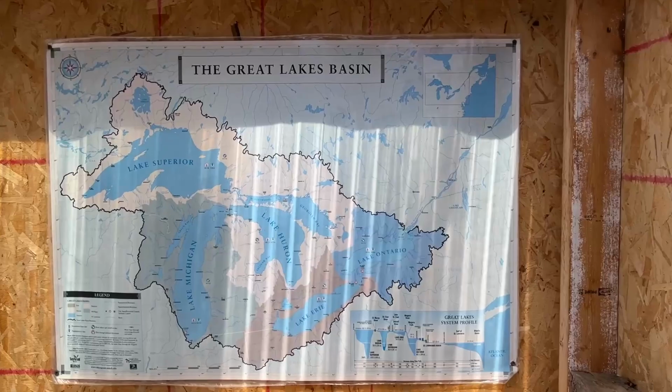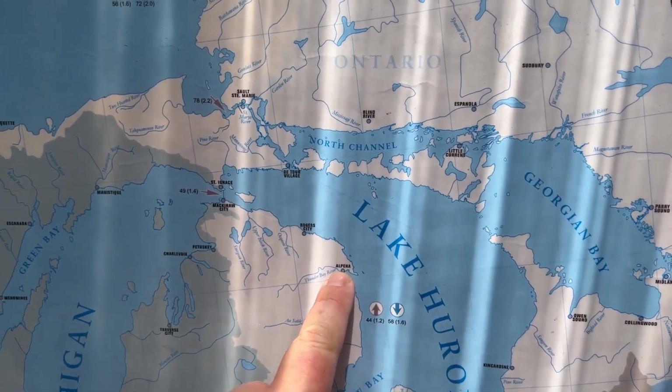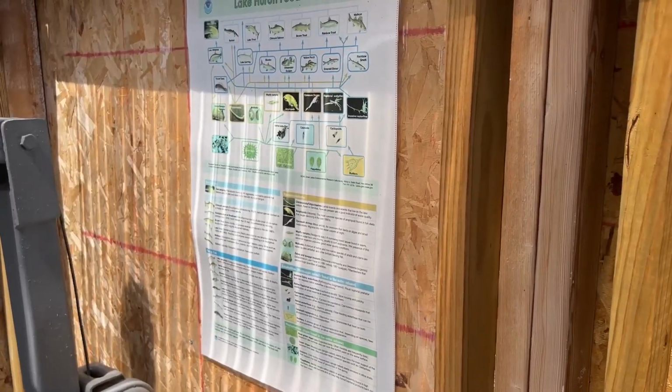The Great Lakes Basin. If you're curious, we're right here. My mom lives right about here. And we live right about here. Food web.